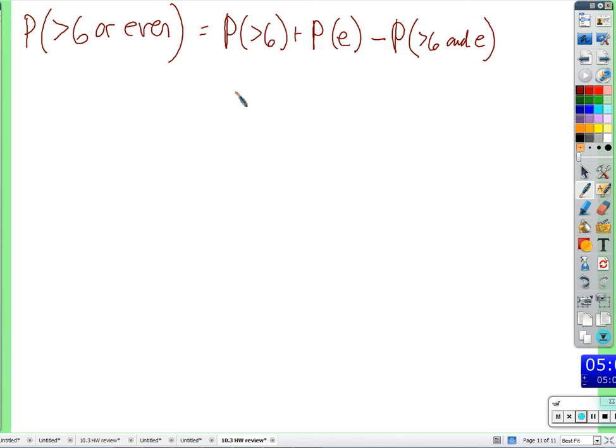There's no ace cards. But they're still... We're not taking them out of the deck. We're not eliminating them. Oh, I thought we were. That's what I thought we were doing. We're just not getting rid of them, adding them into the probability. I was defining what greater than six means and defining what even means. Sorry. So we're still putting it over 52. Yeah. So how many cards are greater than six in a deck of cards?